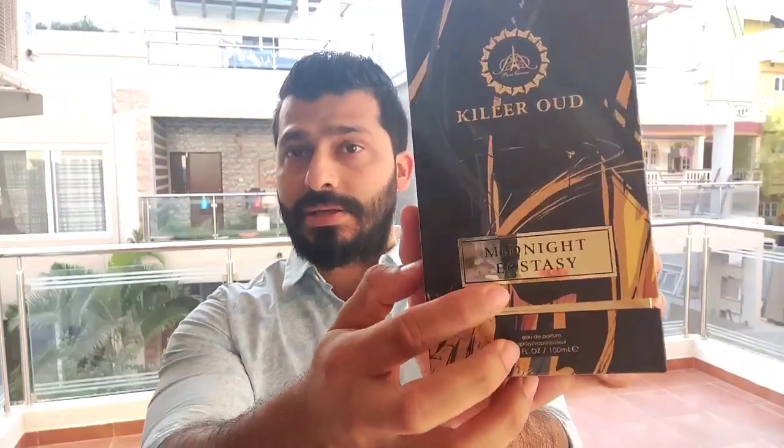So do not get carried away by the name Killer Oud, because this is just the series line that they have, because they also have another line which is the autobiography line. So this does not have any oud content in this, so do not get carried away by the name. It's only the series line which is the Killer Oud, because they have multiple fragrances in the Killer Oud series, and this one is Midnight Ecstasy, just like the name here.